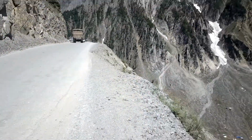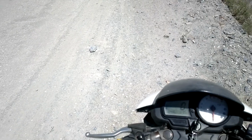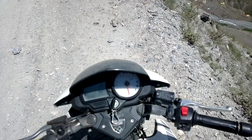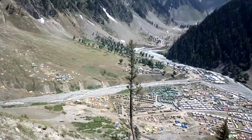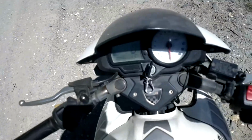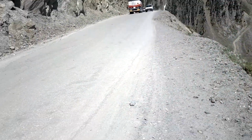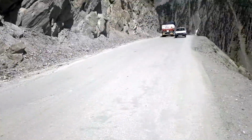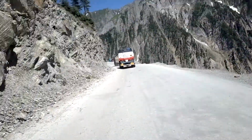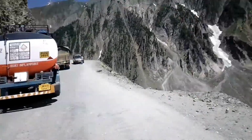It's maybe 1,000, 2,000 feet down, and as you can see now, the roads are tarred and pretty well paved, but you see the road is going to get crumbled as you go higher and higher. It's maybe because of the harsh environment and the heavy traffic that this road faces every day, because this is the main highway for Leh Ladakh.